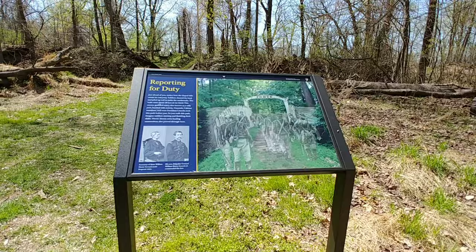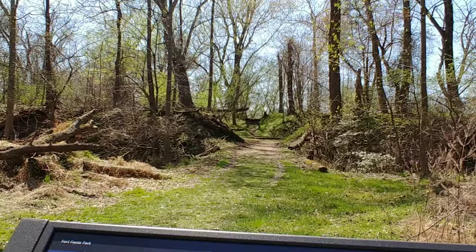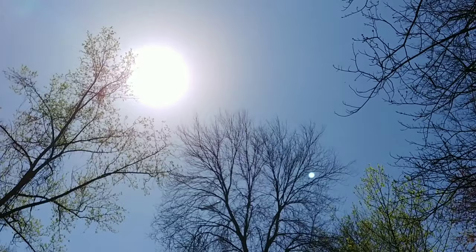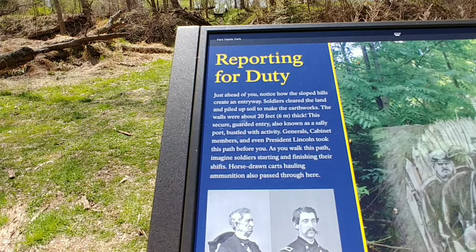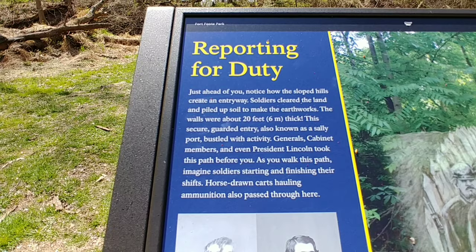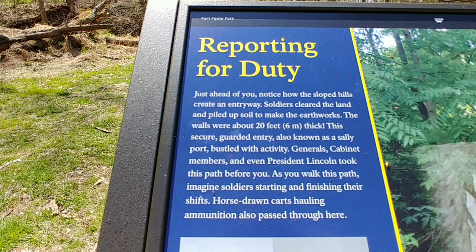Looks like it was the entrance right up here. And you're gonna hear planes, because we're right near Ronald Reagan Airport. Anyway, getting back to the sign. You can see it says, just ahead of you, notice how the sloped hills create an entryway. Soldiers cleared the land and piled up soil to make the earthworks. The walls were about 20 feet thick. This secure guarded entry, also known as a sally port, bustled with activity.